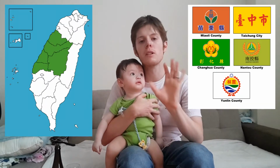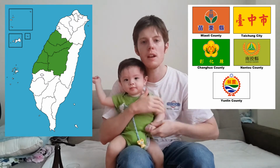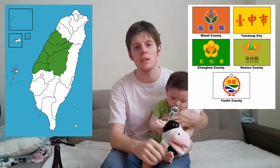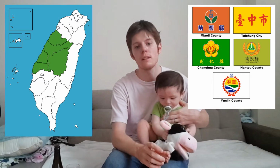Okay, moving on. Next, in the 5 regions, we have Central Taiwan, and that is shown here again in green. It's a big chunk of the country. So that includes Miaoli County, Taichung City, which literally means Central Taiwan, Taichung, Taiwan, and Zhong means middle or central. And then we have Zhanghua County, where I lived for an entire year. And then there's Nantou County and Yunlin County.